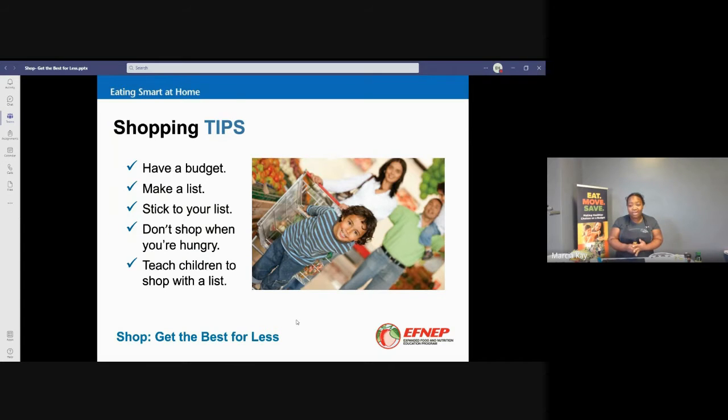Don't shop when you're hungry. Please don't, because you're going to come out of the store with a whole lot of junk. That aisle right before you get out, with all that candy and all that stuff, you're going to pick some up there. Don't shop hungry. Eat something before you get to the grocery store so you can save some money.